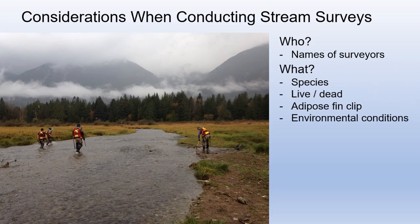Make sure you specify when you're recording your counts, are you recording live fish or dead fish, and be specific about that. You might be recording for dead fish, you might be looking at the adipose fin clip, so that's something else you'd be recording. Environmental conditions are also an important component of those survey data sheets that help us understand possible trends in what you're seeing. If you're not seeing very many fish, it could be because environmental conditions weren't good. So it's important to record those as well.